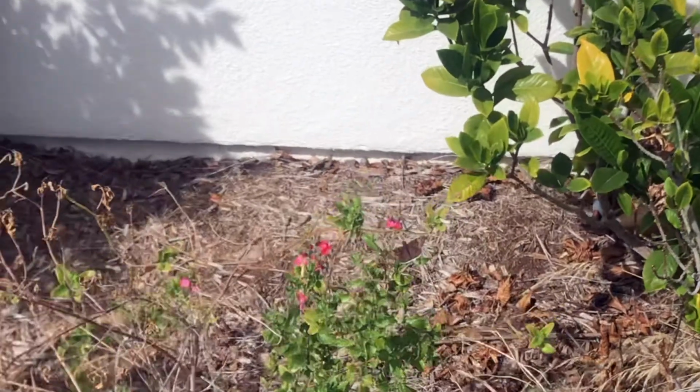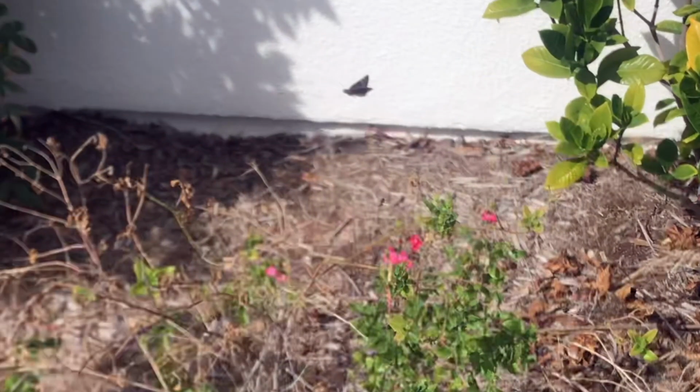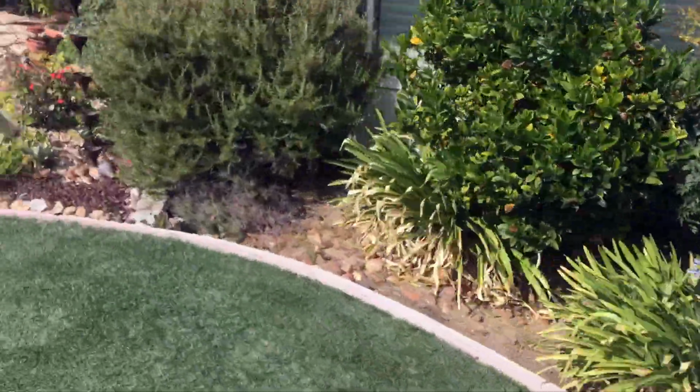I was wandering around outside when I spotted a little butterfly that was not common to our backyard. And it turned out to be a mournful duskywing.